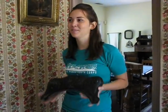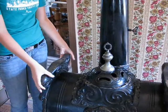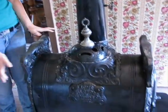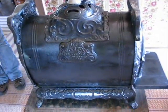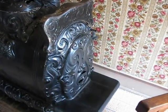You put them at the end of your bed, and that's how they kept warm, because they don't have the electricity, the heated blankets and such like we're spoiled with today. Oh, I love it. Isn't that gorgeous? I love it. Like I said, I wish I would have brought my camera. I'd be jealous.